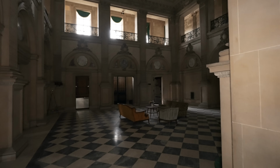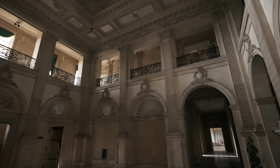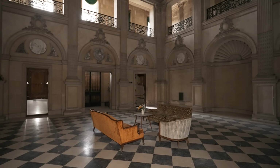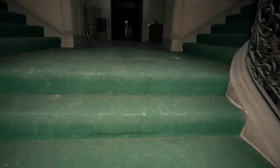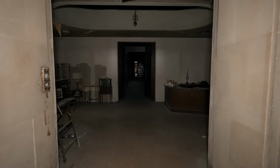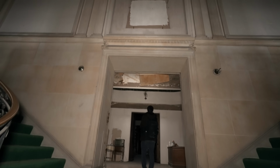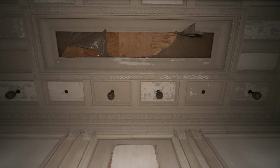Still not tired of seeing this main entrance. Let's head up to the gallery. Screen carpets obviously added. Would have been solid marble stairs before. There would have been an art piece up there as well. And this would have been a skylight, but it is boarded over completely.